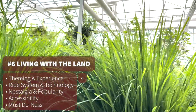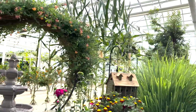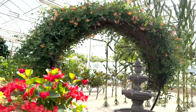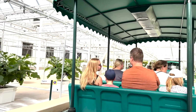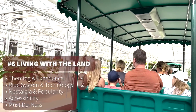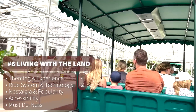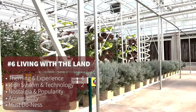Though the theming is a little on the sparse side here in the Land Pavilion, the experience of this ride is so educational, it is so relaxing, and that's why it's a lot of people's favorite and part of the reason it's ranked so high on this list. The ride system and the tech is going to get a 2. It is a boat ride and there is some really cool growing tech in the ride, but nothing from the actual ride itself that is super out there from a ride system and tech perspective.